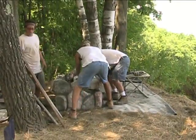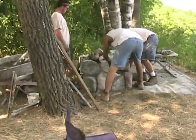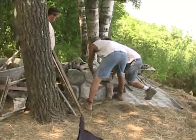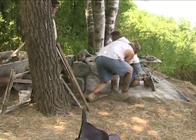So now it's about 1:30 that same first day. The guys are starting here on site, and it's really going up fast.